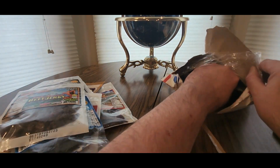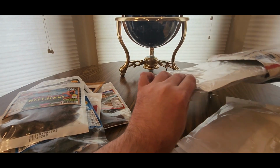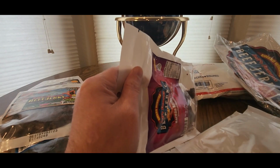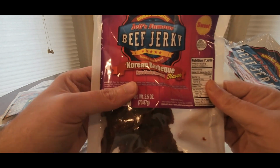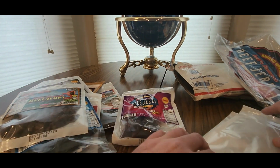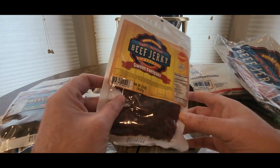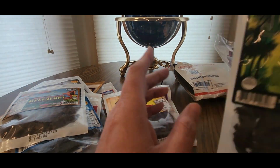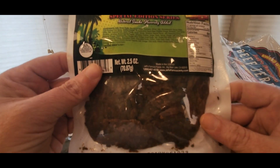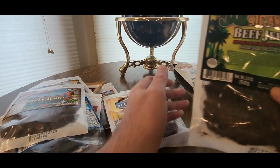Next we have here, holy moly, we got a lot more. We got some goodies and everything here. And next we have Korean barbecue. Sweet. All right. Sweet teriyaki. Next here we got Jamaican jerk. Ooh. I like the way this one is. Nice and soft. Definitely some good flavors they got.